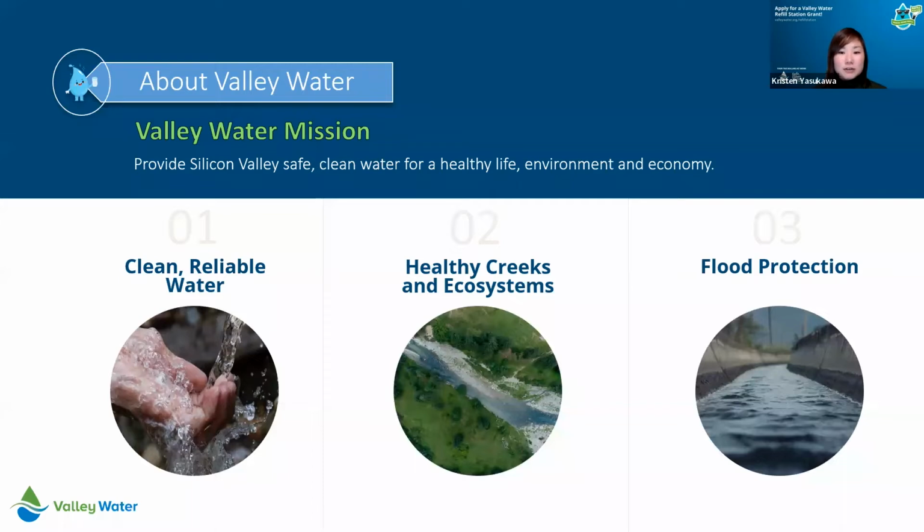What you see here on the screen are the three pillars of our Valley Water mission. This is what all of our grant funding is based upon: clean, reliable water, healthy creeks and ecosystems, and flood protection.